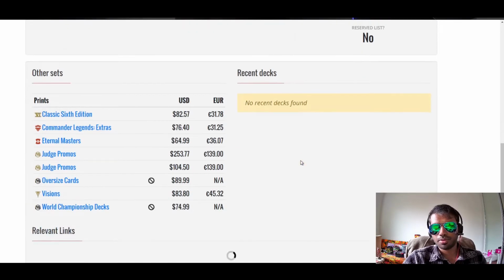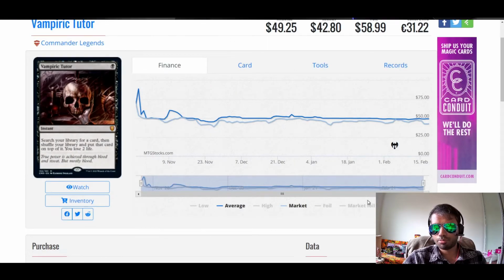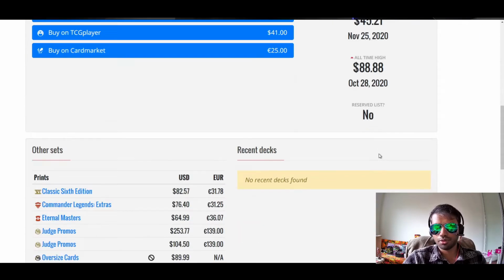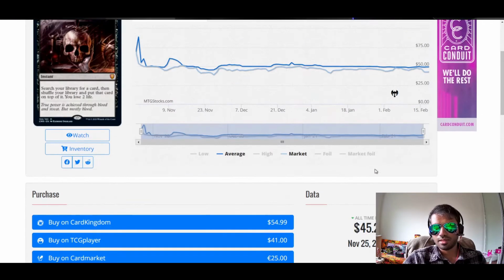Commander Legends was a very popular set, and there's a pretty high chance that it will keep its price point for now. And whether or not Wizards decide to reprint it, that's a separate matter. I think right now, $41 for this card is pretty decent. Depends on if you're playing competitive EDH. You wouldn't need this for most other decks.